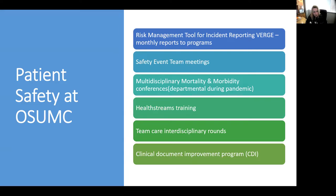Mortality and morbidity conferences. Prior to the pandemic, we had a very robust multidisciplinary mortality and morbidity conference in our auditorium. Since we haven't been able to aggregate in those large numbers to date, each of our departments and residencies should be conducting their own departmental mortality and morbidity conferences.